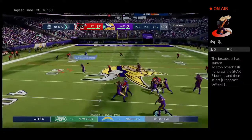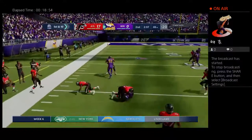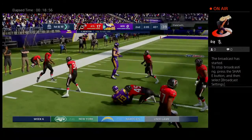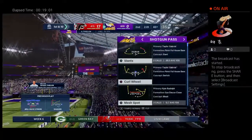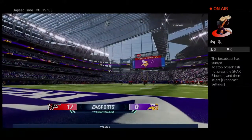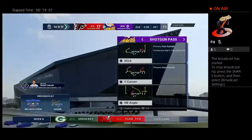Now Newton on first down. That's complete to the receiver, Thielen. And they'll work this down to the 40-yard line, tackled there. This duo locked in, 14 yards there, and a first down. 2 minutes remaining in this first half of football. At the 40-yard line.